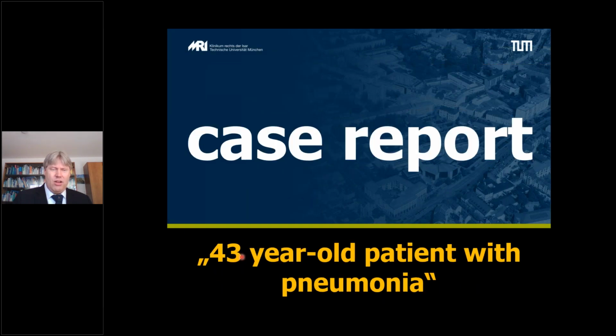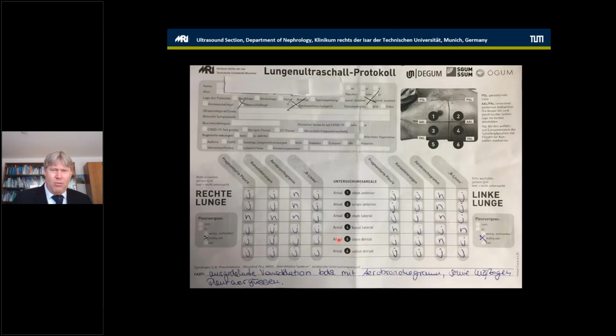So some case reports in the end. I'd like to show you a 43-year-old patient with pneumonia. The patient was completely healthy, and so it was quite surprising. This is how we do it in our hospital. That is clinical routine. We're using this protocol on the ICU, and it's really fast forward.